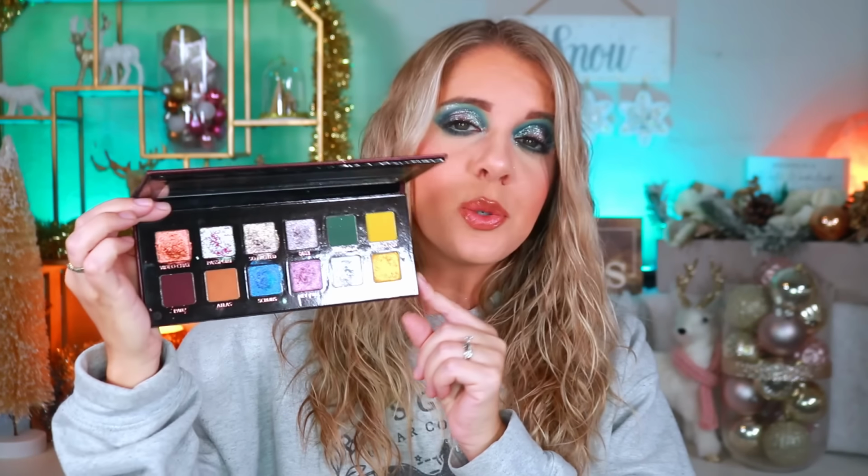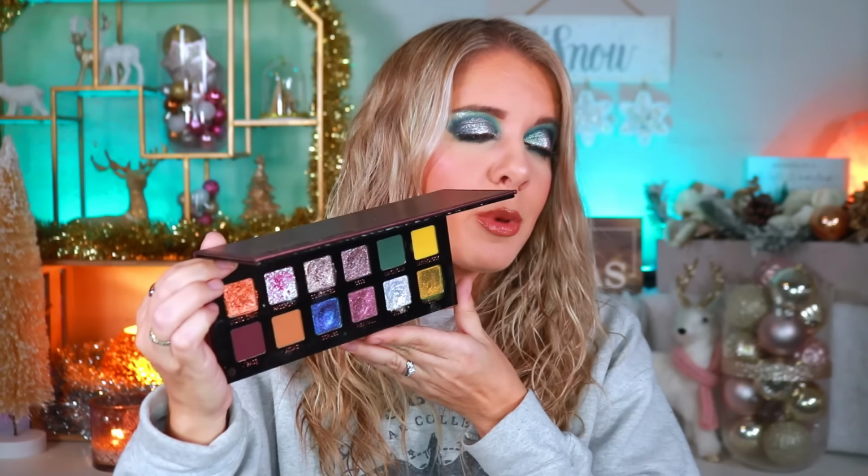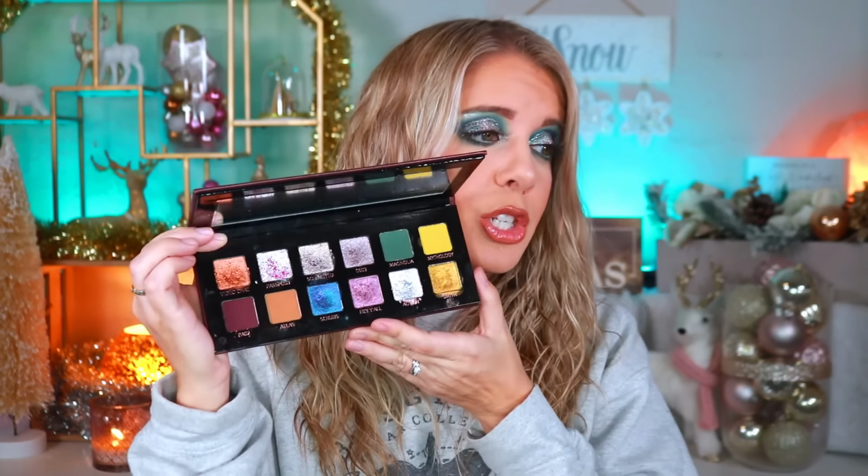I love the formula. And this is the reason why I ended up trying the brand and falling in love with the brand. I wanted to try more. It was because of this palette right here. And I just think that Heather did such a phenomenal job. And I still love this color story to this day.